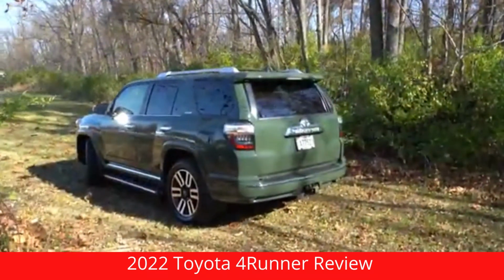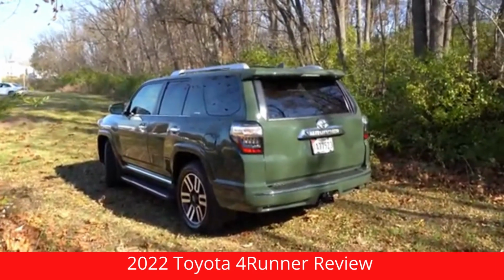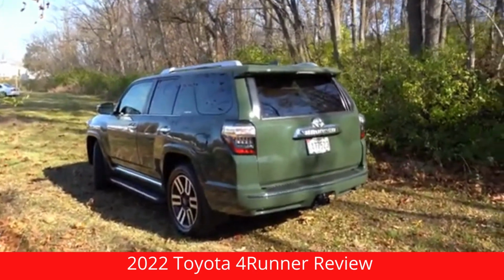All right, so now swinging around back, you guys can see a little better angle of that army green color that looks so dang good. Starting up top, you will find a body colored shark fin antenna. Just below that, rear spoiler with an integrated brake light. Just below that, there actually is a rear window wiper.